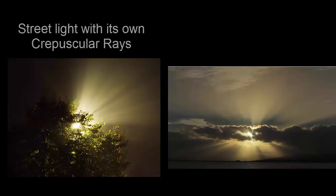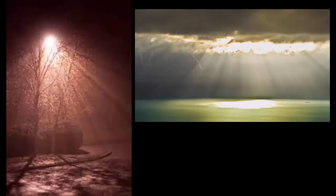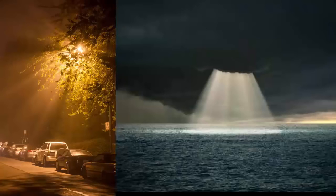Okay, and this street light is here. We know it's here, and we know those crepuscular rays are here. There's no fooling us and telling us it's 93 million miles away or a million miles in diameter. And it looks just like the sun that they're telling us is far away and huge, and whose light rays are here, though, on the Earth. Same here. Same as what we see in the sky. The sun matches the sun rays.